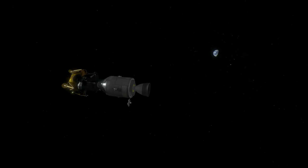Hello, Apollo 11, Houston. Mike, we'd like to go ahead and do a wastewater dump. We'd like you to dump it all the way down to zero, over. Roger, we copy that, Charlie. That didn't work, Charlie.